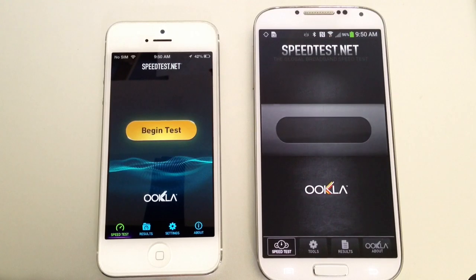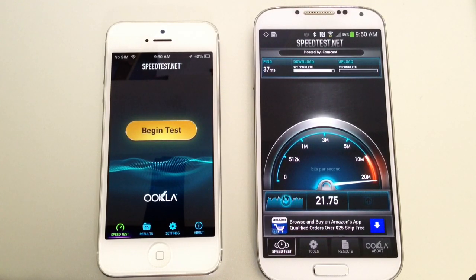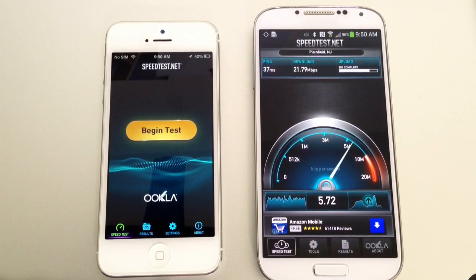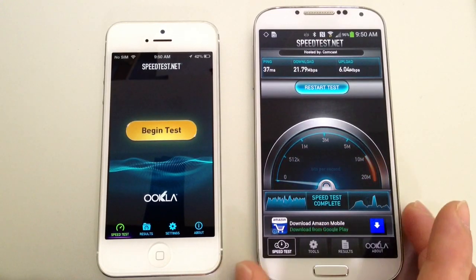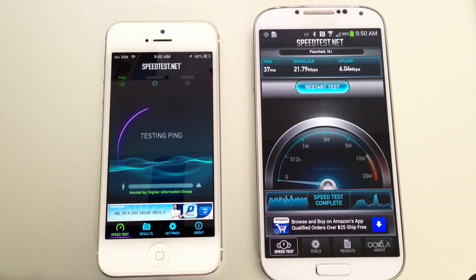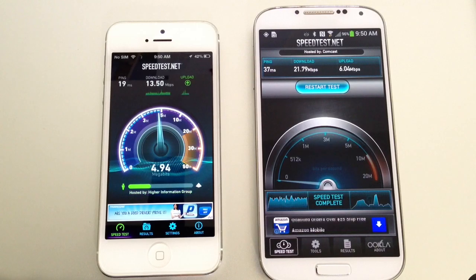So let's begin with the Samsung phone. So there it is. Samsung is bringing in 21, 22 almost, 21.79 there for Samsung on download speeds. And we have 6 for the upload speeds. Now let's go ahead and jump into the iPhone. Again, this is dual band Wi-Fi performance. And it looks like the iPhone is bringing in 13 and a half. And on upload speed, it looks like the iPhone is bringing in close to 5.